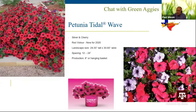For the Texas Superstar. So if you're looking for an annual cool season petunia, we're right in that season now, at least down here, and you need to cover a lot of space and you want something that's got a lot of flower power, consider the Tidal Waves, Silver and Cherry or Red Velour. All three are Texas Superstars.